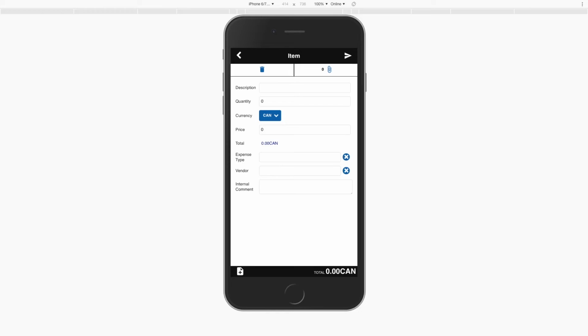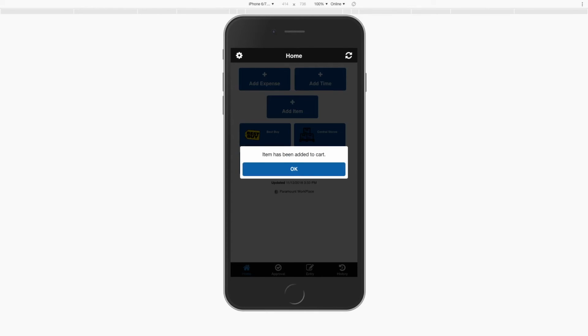I can give it a description. I can add a quantity. I just need one. I know it costs $89.99. I'm going to categorize it as electronics. The vendor I know is Newegg, and I can give it an internal comment. When I'm done, I can go ahead and add it to my cart.